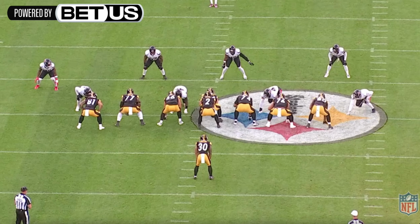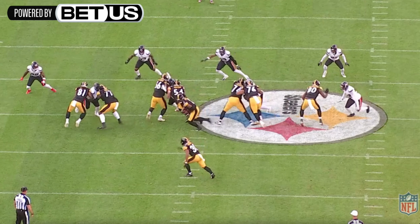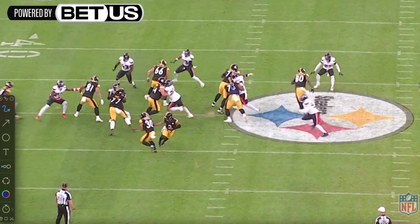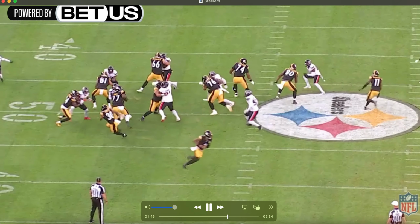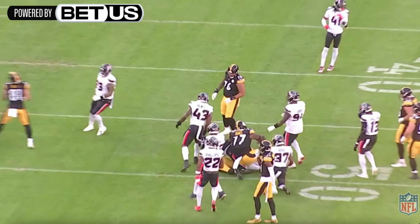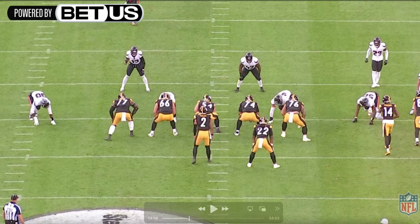We're going to get another outside zone play here to the left. You're going to see Zach Frasier overtaking the 2-tech, and you're going to get Fautanu overtaking the 3-tech. And there you got both of them gaining that inside leverage and being able to spring that play. So, again, that's the type of athleticism that they're looking for with these two guys.